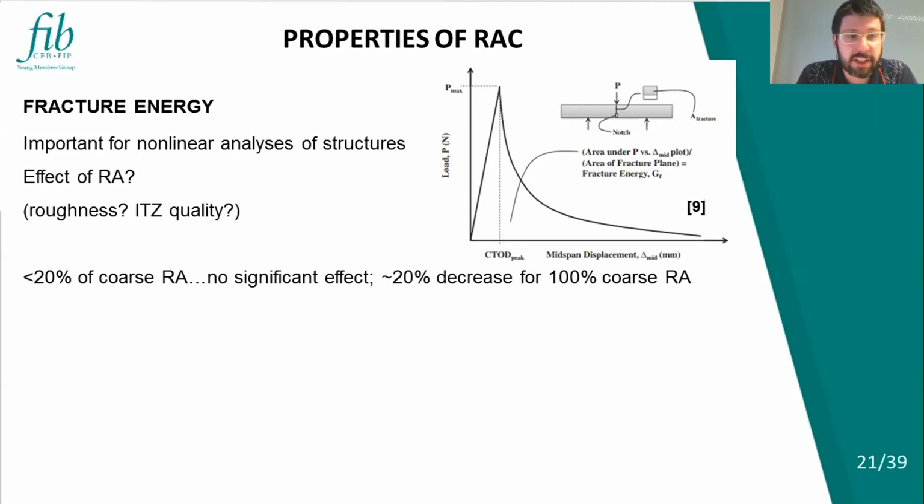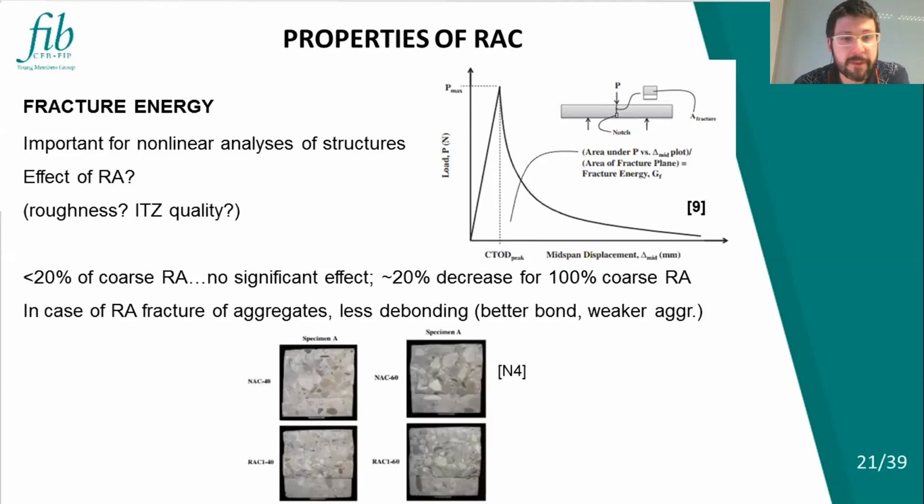Generally, studies find that for lower replacement ratios of coarse aggregate, so higher than 4 millimeters, there will be no significant effect. And this is something that you will see carry on through many properties, that lower percentages don't exert such an effect. For higher ones, up to 100% of coarse aggregates, there will be about 20% decrease. So just as strains would increase up to 20%, the fracture energy decreases more or less 20–25%.